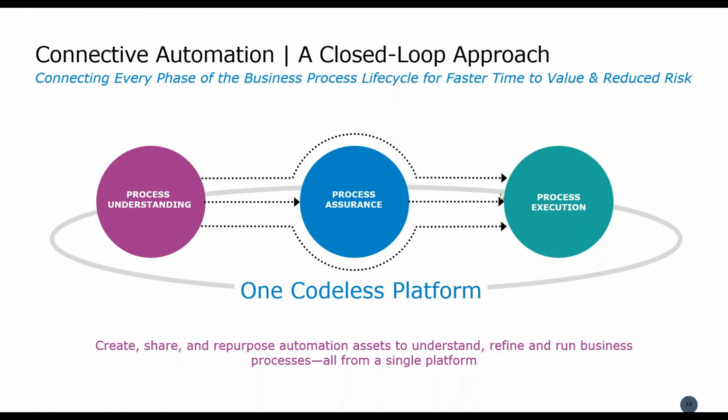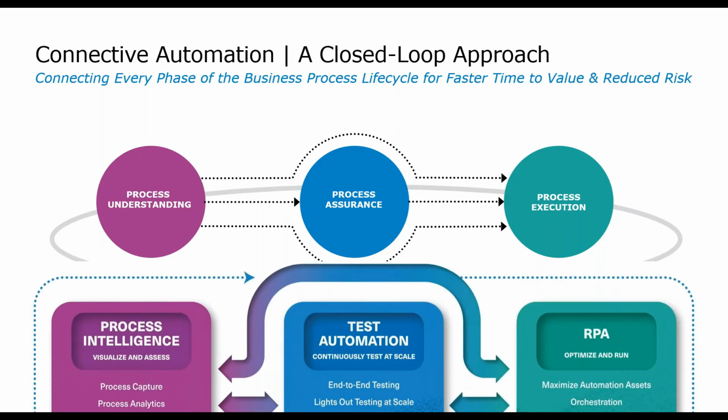So being able to use test assets converted for production operations, and being able to use that to accomplish digital worker tasks, right? And be able to remove some of the more manual, repetitive effort from the users and allow them to focus on things that are much higher value.